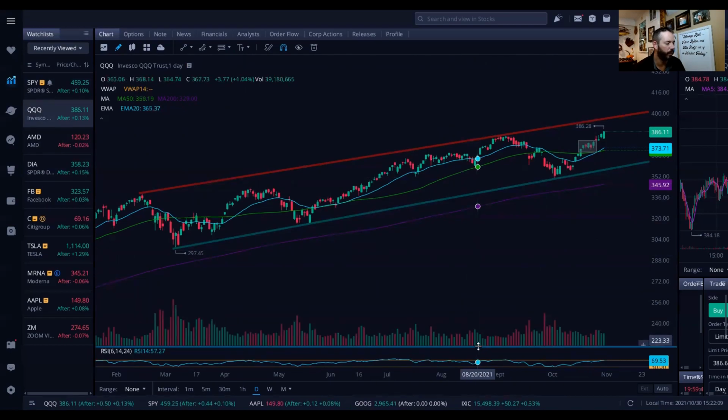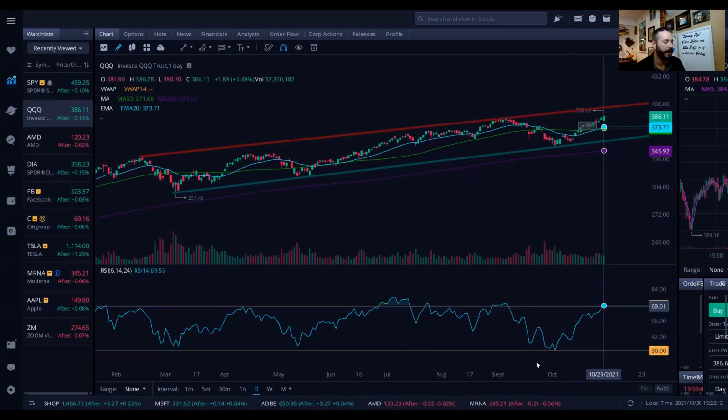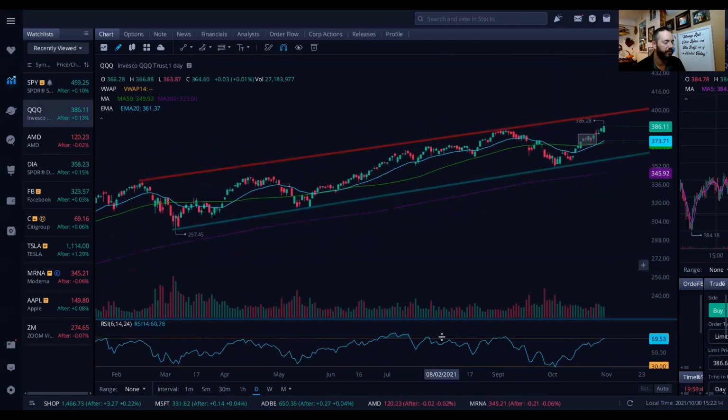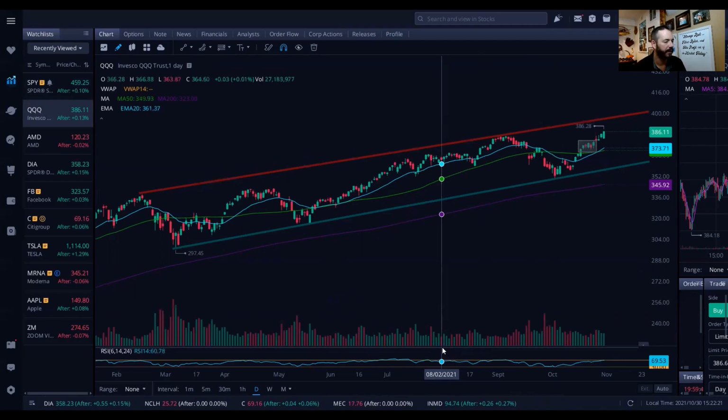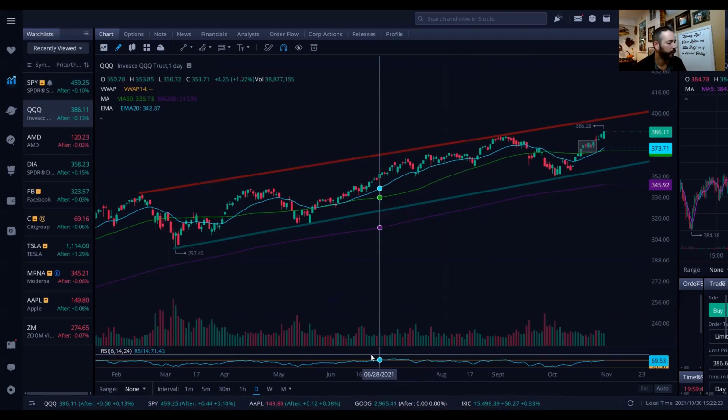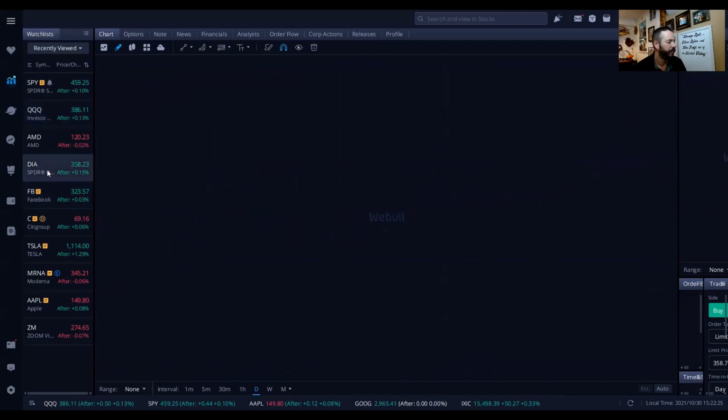But the RSI, if you want to pull this up, we are at overbought levels. So just know that going in, that if we do see a little bit of a pullback, that's totally normal. We are at overbought levels.